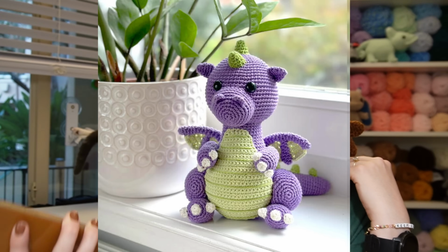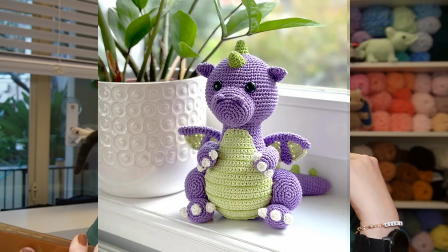Okay, here we have number 3, this really cute dragon. Let me know what you think. If you guessed real crochet, you would be correct. This is a real crochet dragon, and it really is beautiful. This pattern is so cool and very detailed, but you can tell by looking at it, everything makes sense. I can see how they put this together by looking at it.